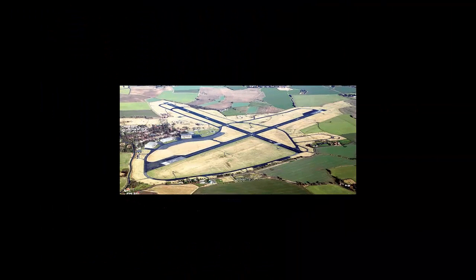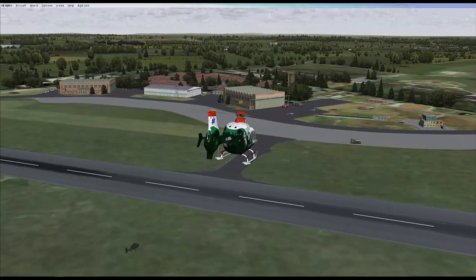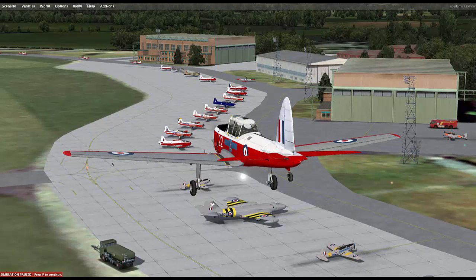And this is the view of the real airfield layout taken from the south. And here we see the UK 2000 representation of the airfield. And in this slide we get an idea of what is possible when using AI Flight Planner to populate an airfield.